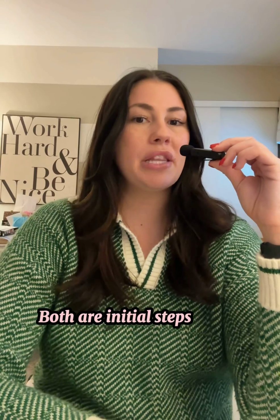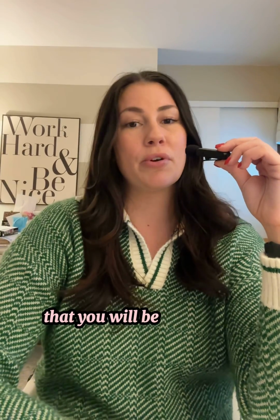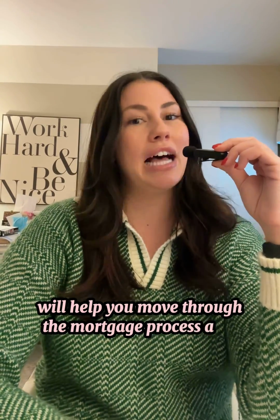Although they sound the same, pre-qualified and pre-approved have different meanings. Both are initial steps in the mortgage process, with pre-qualified being an indicator of the size of the mortgage you'll likely be approved for, while pre-approved is a commitment with conditions from a lender that you will be approved for a mortgage. Knowing the difference will help you move through the mortgage process a lot smoother.